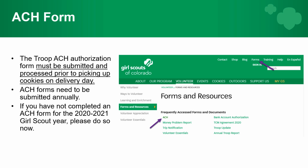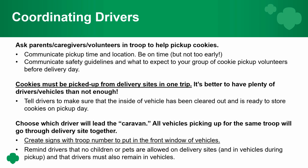If you have not completed an ACH form for the 2020-2021 Girl Scout year, please do so now. Troops who do not have a current ACH form on file will not be able to pick up their cookies on delivery day. A few things to note about coordinating drivers for brand new troop cookie managers.